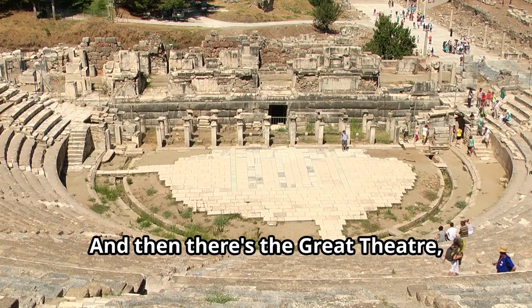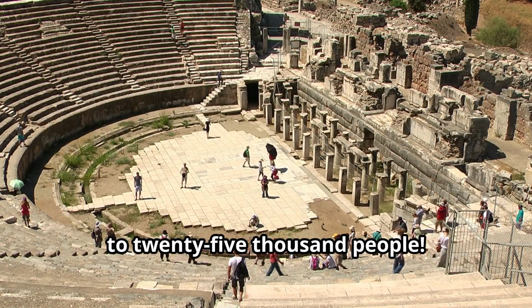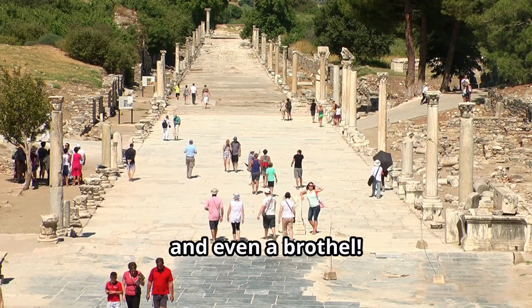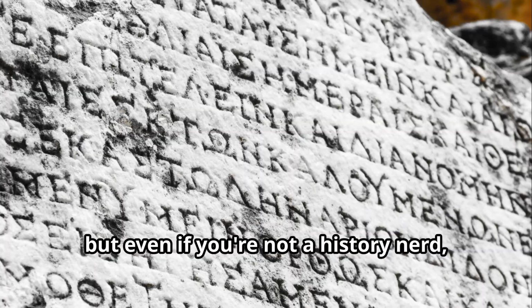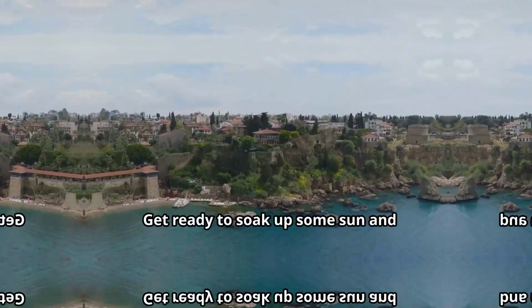And then there's the Great Theater, a massive amphitheater that could hold up to 25,000 people. As you wander through the streets, you'll see ancient houses, public toilets, they had those back then, and even a brothel. Ephesus is a must-see for any history buff. But even if you're not a history nerd, you can't help but be impressed by this incredible ancient city.